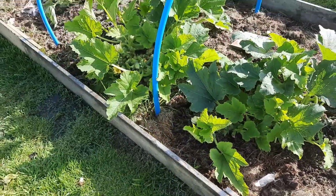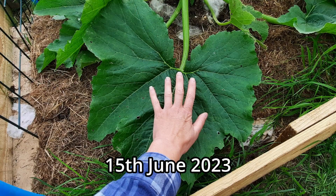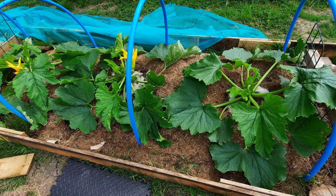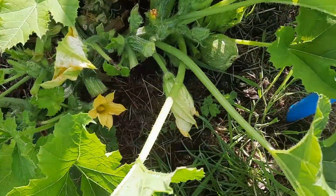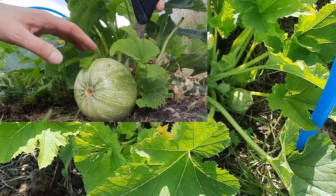These are my courgette plants. They've been amazing. They were huge. I cut off a lot of the big leaves because I just felt it wasn't necessary for them to be quite so big. I'm immensely pleased with what I've managed to take from them. You can see the flowers are getting smaller now, so it's definitely coming to the end of the season.